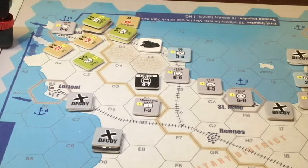Now, as I said, they have certain limitations based on the Allied air power and the partisans. But we are up to the first move phase for the Germans. There are no replacements. Normally that would be first, but there are none in the first turn. First movement phase for the Germans.